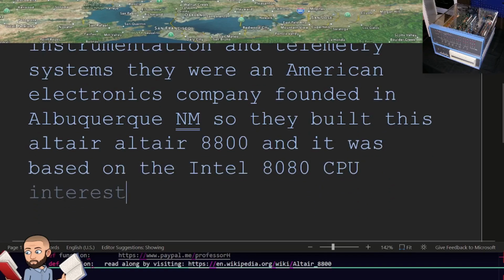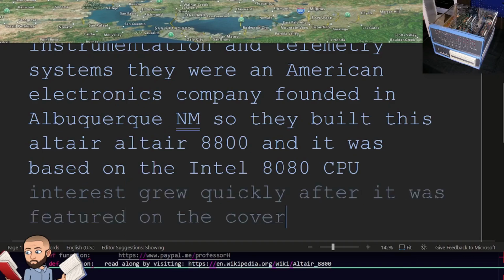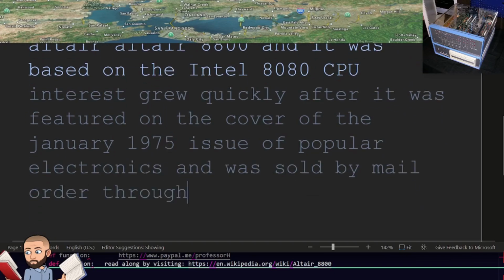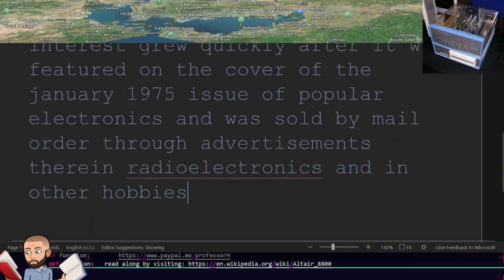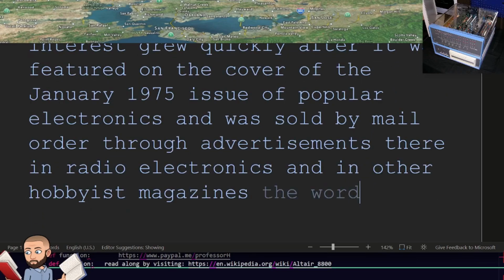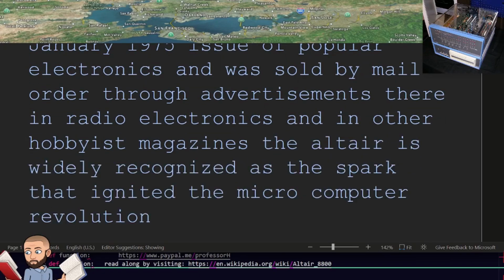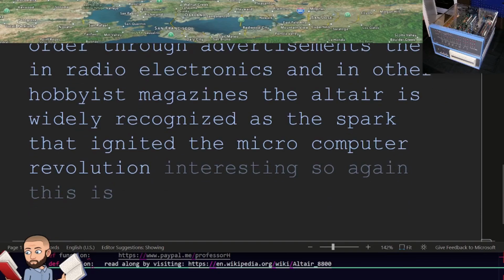Interest grew quickly after it was featured on the cover of the January 1975 issue of Popular Electronics and was sold by mail order through advertisements there, in Radio Electronics, and in other hobbyist magazines. The Altair is widely recognized as the spark that ignited the microcomputer revolution. Interesting. So again, this is 1974.